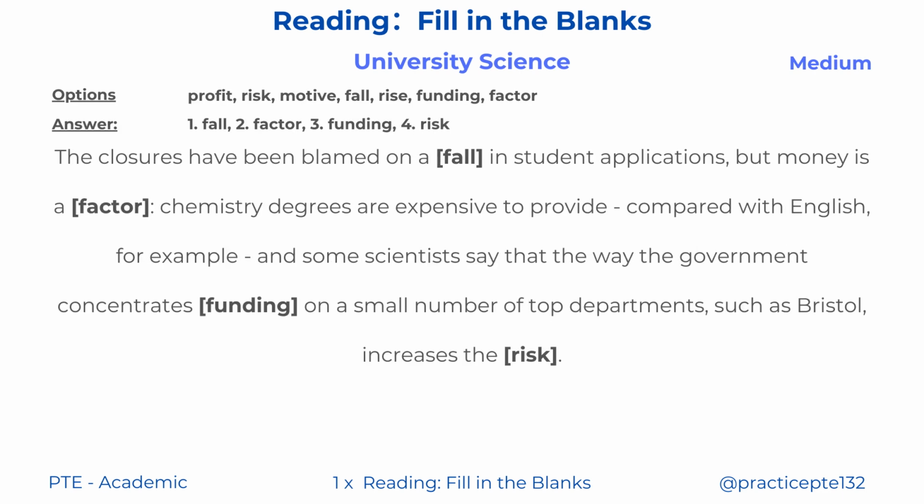The first blank should be filled with fall because it explains the decrease in student applications, which is one of the reasons for the closures. The second blank should be filled with factor because it identifies money as a contributing element to the problem. The third blank should be filled with funding because it refers to the financial support from the government, which is concentrated on a small number of top departments. The fourth blank should be filled with risk because it highlights the increased danger to other departments that do not receive as much funding.